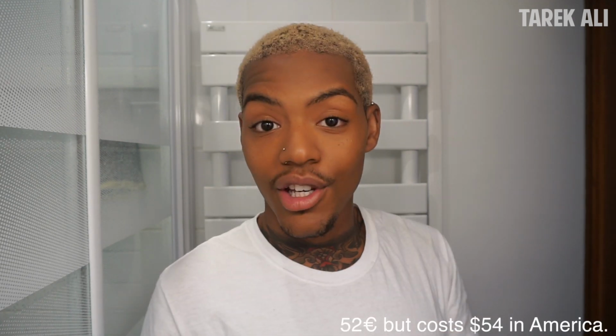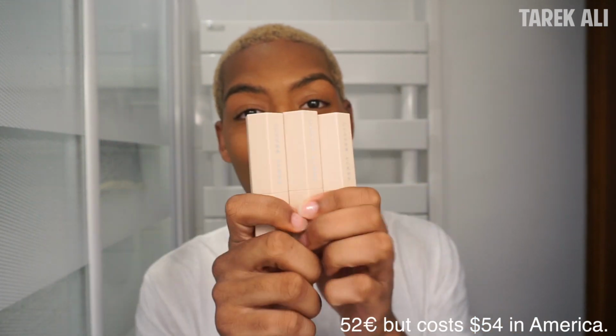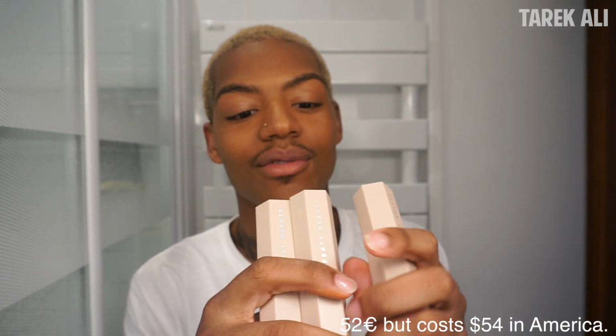Come on, Robin. Okay, so that is the foundation. Next, we have the trio. This is the Fenty Beauty Match Sticks Trio. I paid 52 euros. They come in this box, they come out just like this. They're magnetic, which I think is so cute because you can't really lose them. So this is Tan 300, so it has caramel, truffle, and rum.